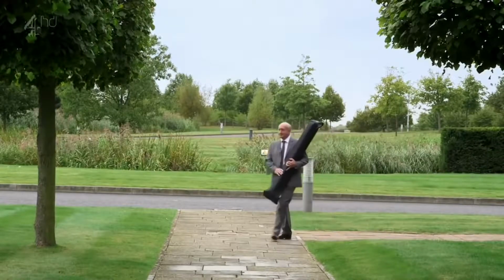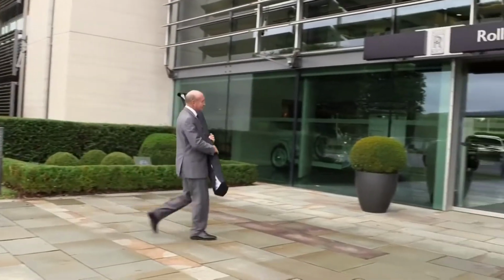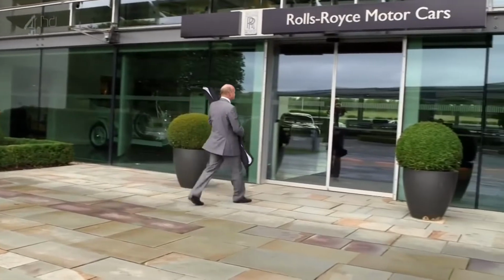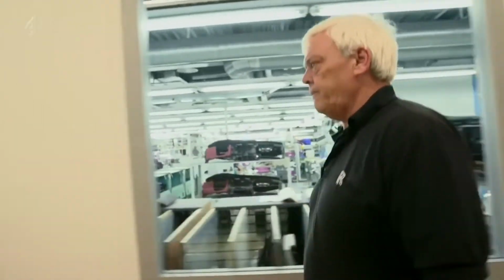Having spent 6 months working on the Celestial's diamond-studded panels, Richard Fox has brought them in for inspection. One of the people in charge of quality control on this job is woodshop manager John McWilliam. My role is to make sure that the product is up to scratch, completely perfect. There will be no compromise, no little concessions.